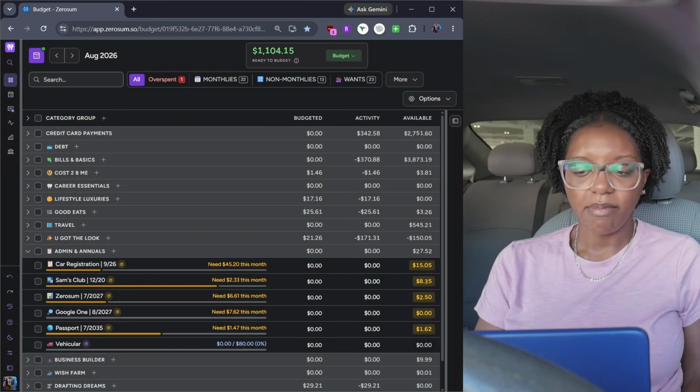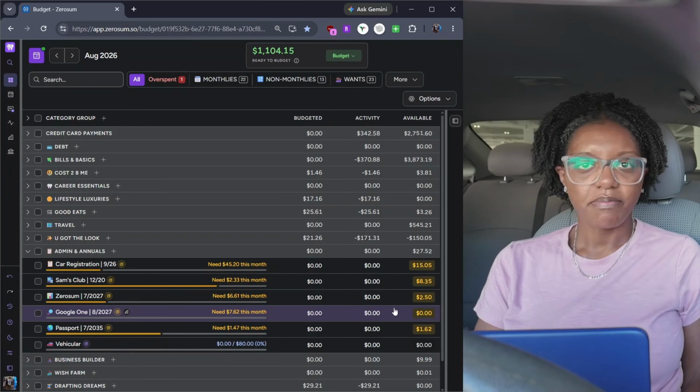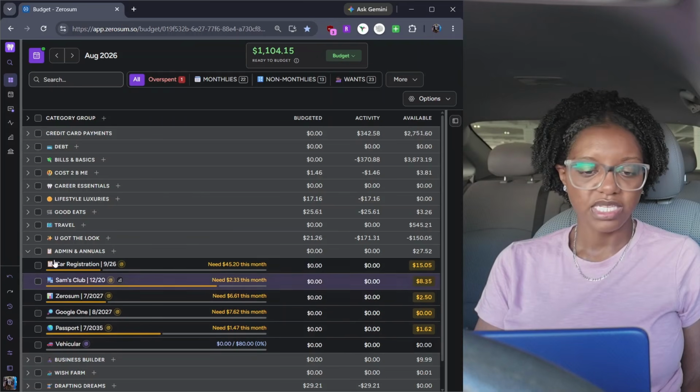And I have enough money in my Google Opinion Rewards. So I was able to take all that money that I had been saving and put it back to ready to assign, which is great. So I used that to put in other places in my budget.